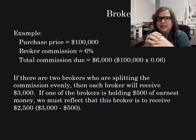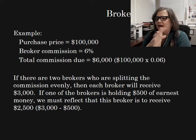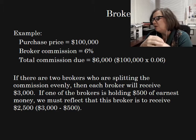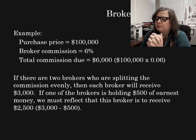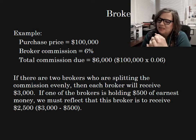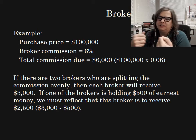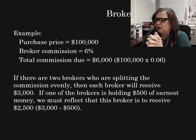We're going to be doing math, but it's simple math, addition, subtraction, multiplication, and division, but you have to have a good grasp of what is the ultimate figure you're trying to get to, and you also have to make sure you understand how percentages work. So if there happened to be two brokers who were splitting the commission evenly, then each broker would get $3,000, half of the $6,000. But it's not always a 50-50 split. It could be a 60-40. You just have to make sure that you have calculated it correctly.